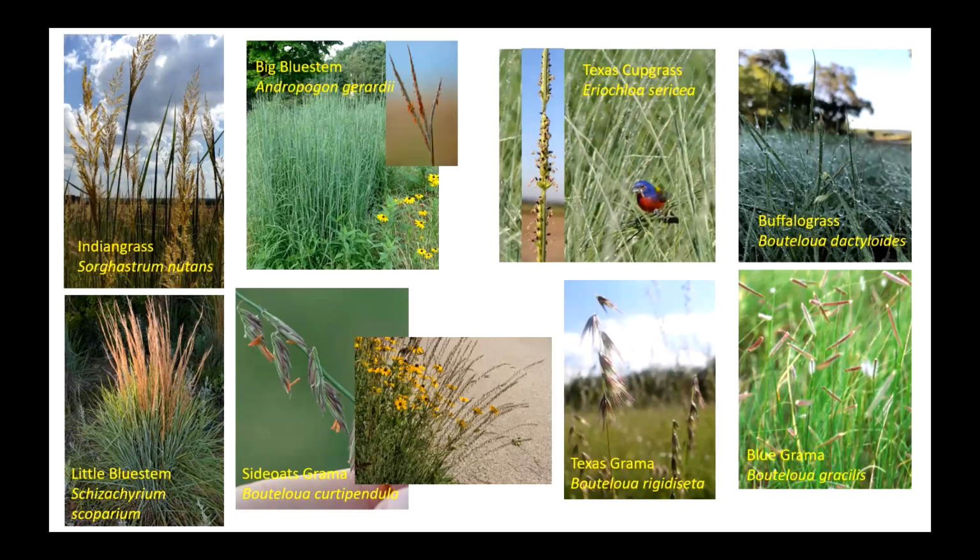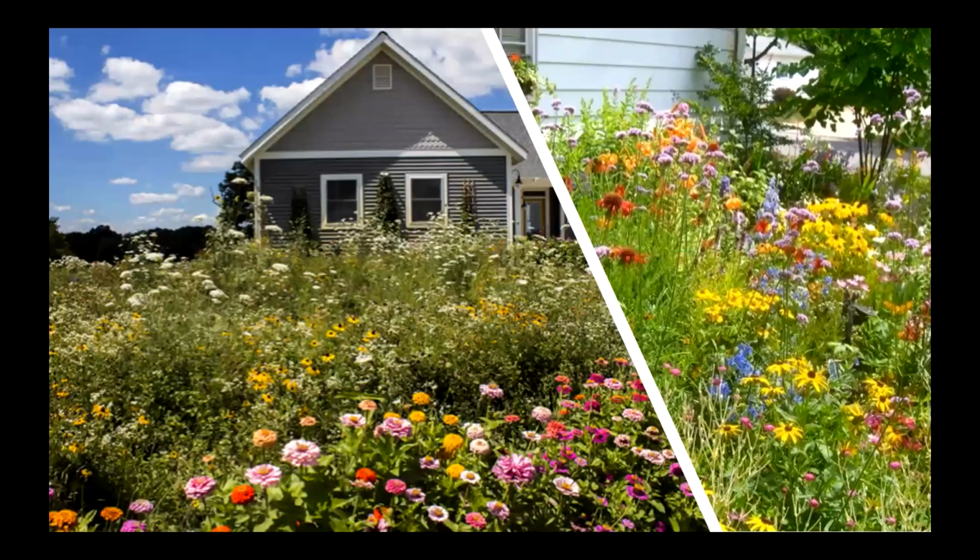But there are literally thousands of beautiful wildflowers that you can have, and so that is just a very small sample of all the different things. And I do recommend looking at those seed mixes there on Native American Seed. So, here are just some example photos. This is what your yard can look like.